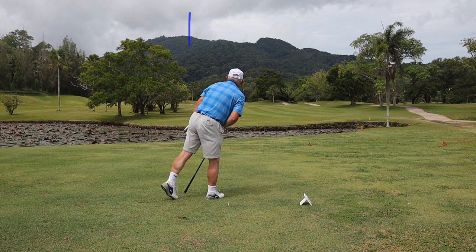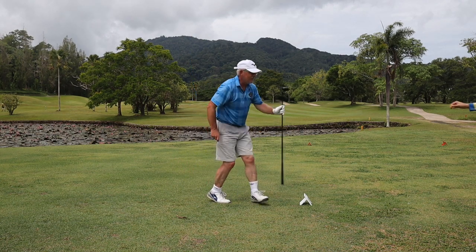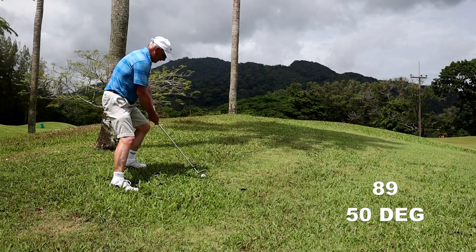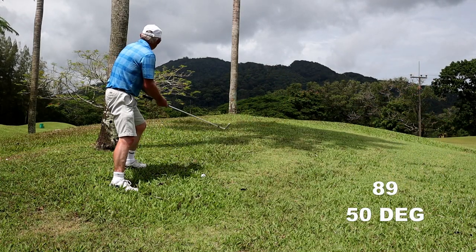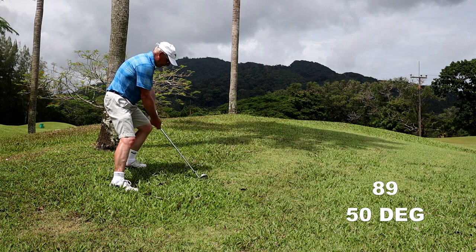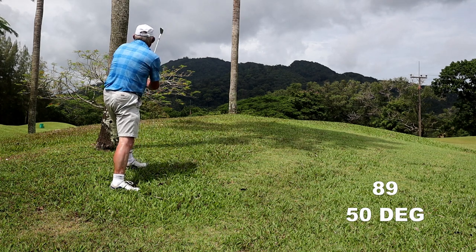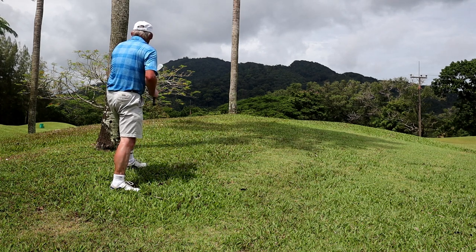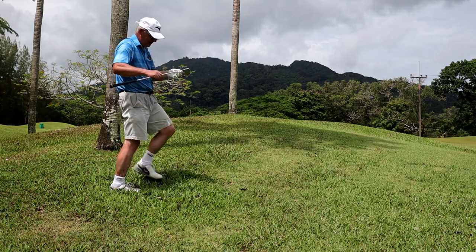Yeah, I didn't like that stand of trees on the right, so over the bunker. Subconsciously I've tugged that. And I'm not too sure what the right thing to do here is, so I'm just going with the gap wedge. I'm trying to make a short swing. I think I hit that... Bit of a cock up there, lads.